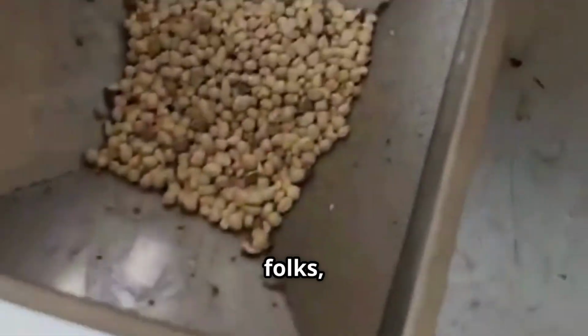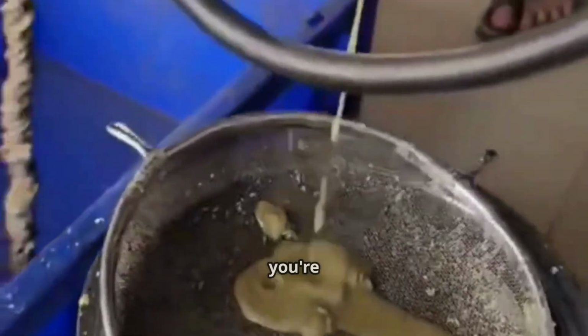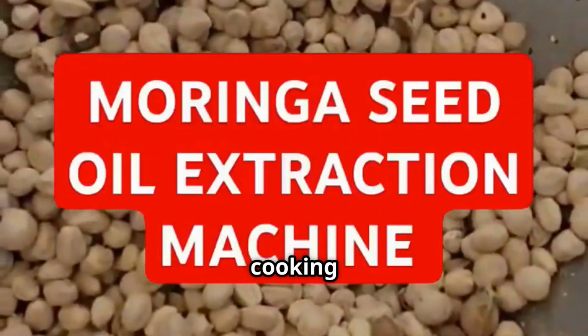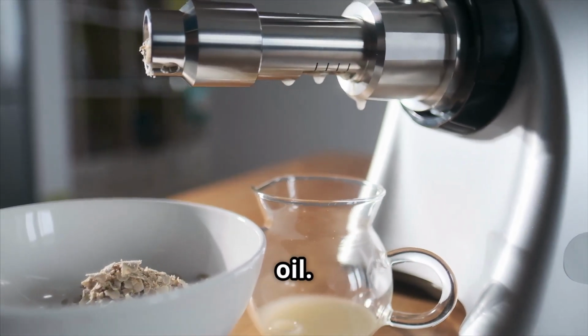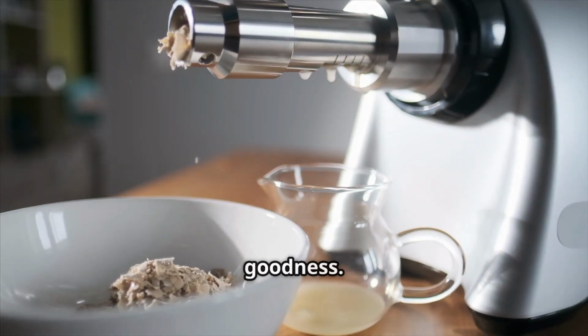Get ready to get healthy, folks, because this next machine is for all you health nuts out there. Whether you're into fitness, clean eating, or just love the idea of making your own cooking oil, this is for you. It's the oil press machine, and it's here to revolutionize the way you think about cooking oil. Say goodbye to store-bought oils and hello to fresh, homemade goodness.